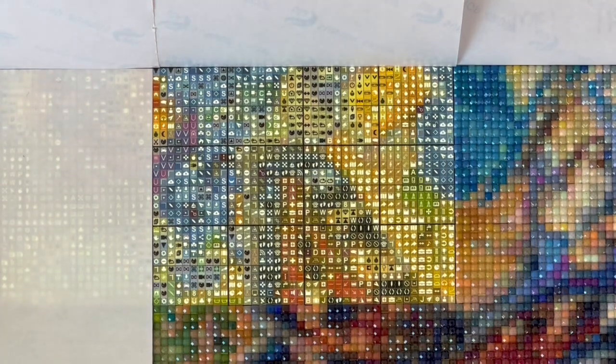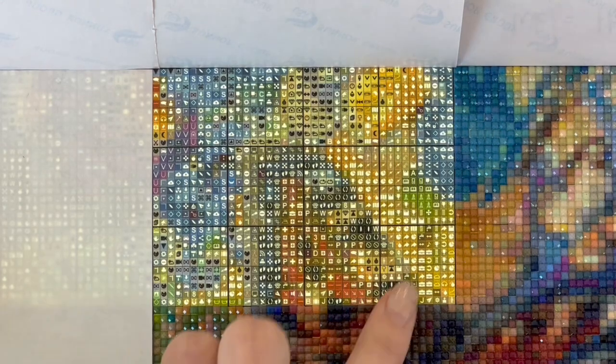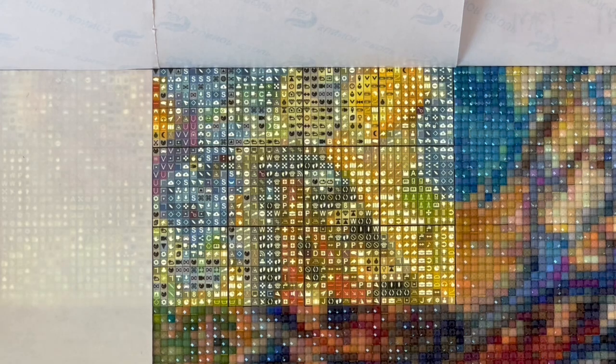Okay. So I just looked again. So we're going to finish this monarch butterfly. Here's the rest of the wing. And yeah, I had to bring all my boxes back out. You guys are way too far up to see that.